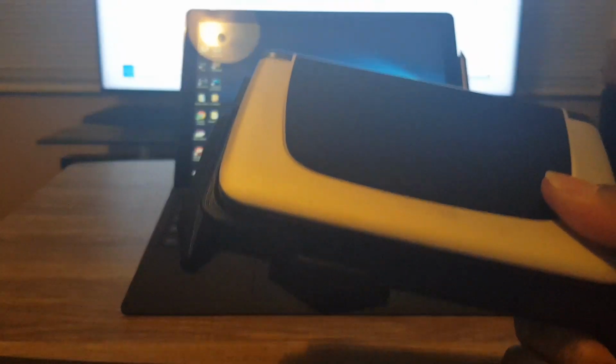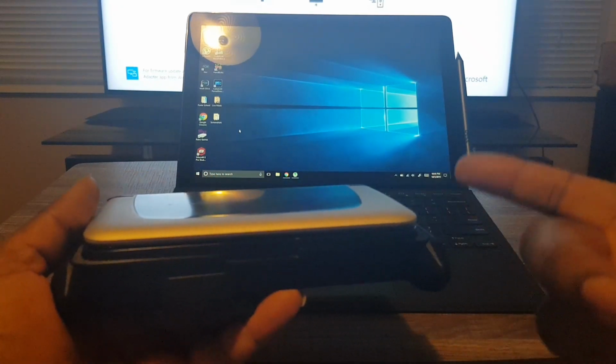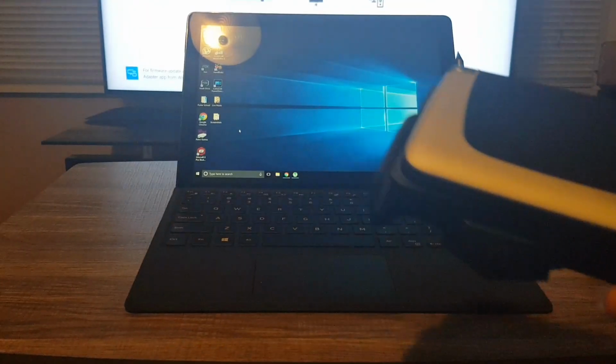I mainly use this for PC gaming because there's a lot of games that run on here, surprisingly, that don't run on the Galaxy Book. Even though that has a Core i7 processor, this has an M3 processor. So this has a much lower processor, but runs more games than the Galaxy Book. So me having this right here kind of stopped me from updating the Galaxy Book because I said to myself, I'll use this for work, I'll use this for play.